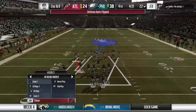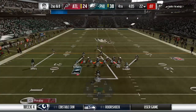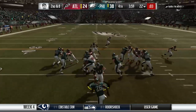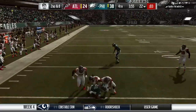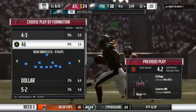From the 22, here's 2nd and 8. They stay on the ground. Again, it's Ajayi, and he's going to get this one across the 30-yard line. It's a 10-yard pickup, and it moves the chains.